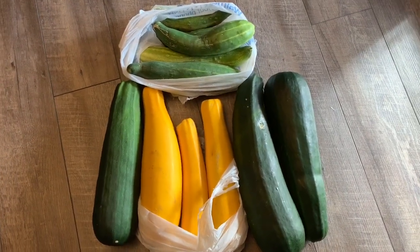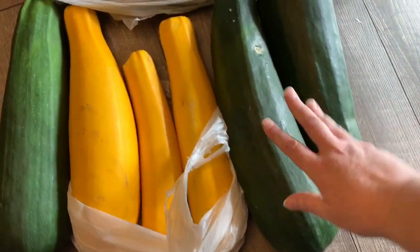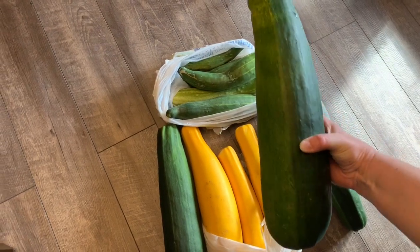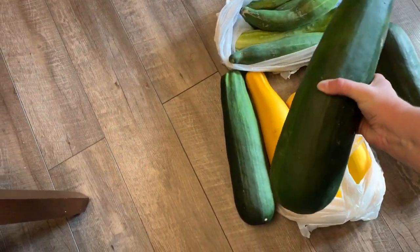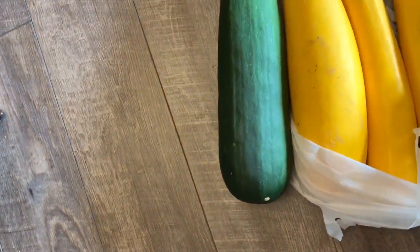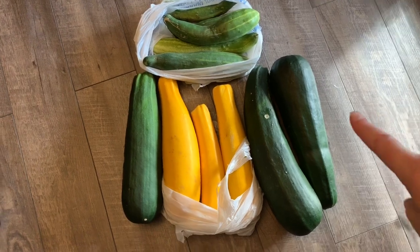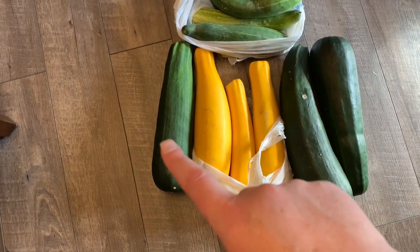Okay, I know that just from this angle, this may not actually look very impressive, but I'm going to go ahead and reach down here. I can't even get this fully in camera or in view. I'm trying to hold it. These things are humongous, and I was talking really close to the microphone, so I'm sorry if that got really loud. So we've got the three really large green zucchini.